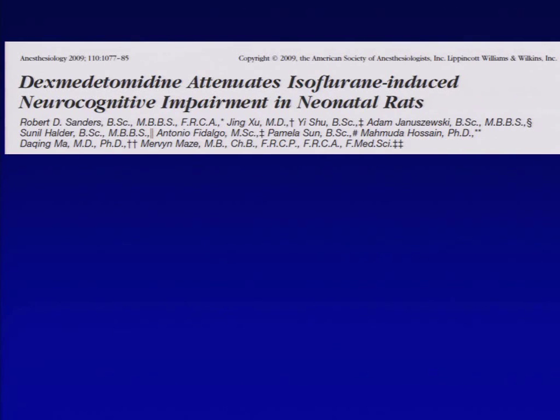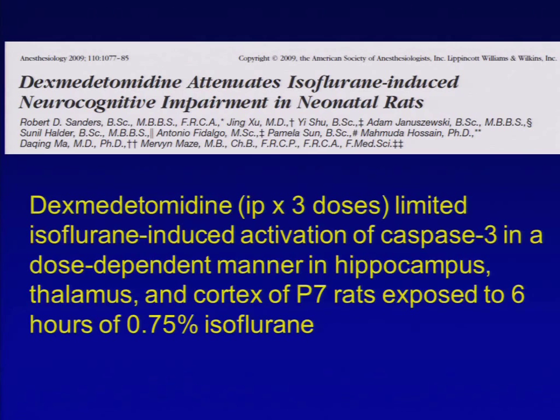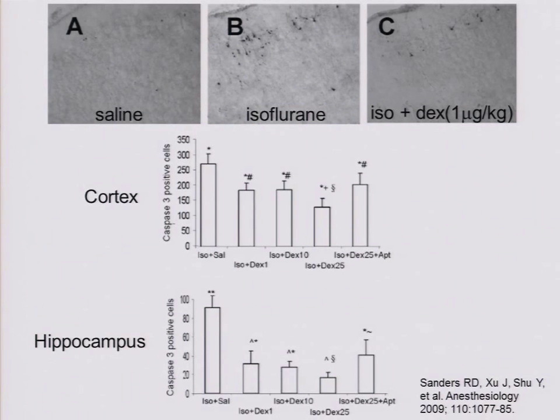And this work done in rats by Mervyn Mays' group in UCSF demonstrated that Dex was able to attenuate isoflurane-induced neurocognitive impairments in neonatal rats. What they did was they gave 3 doses of intraperitoneal dexmedetomidine in animals at 7 days of life. These were rats that were exposed to 6 hours of 0.75% isoflurane. And they found that Dex limited the isoflurane-induced caspase activation in a dose-dependent manner in the hippocampus and thalamus as well as the cortex.